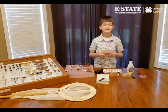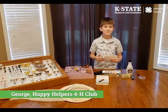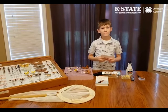Did you know that there are more than 200 species of fireflies that live in Kansas? Some of which are predatory and imitate the flashes of other fireflies to attract and eat them.